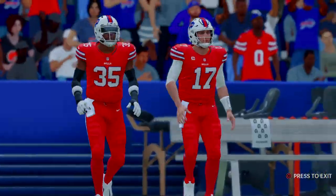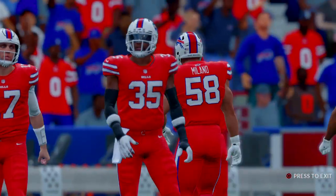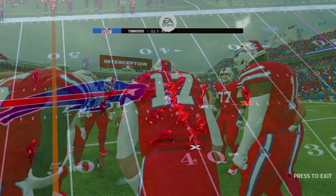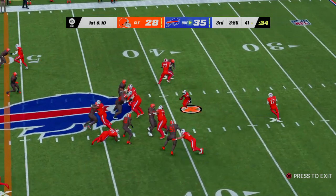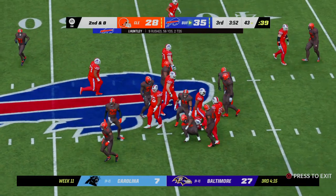Back now on offense, the Buffalo Bills. They'll start in excellent field position following the INT. So good field position for the Bills as they come up 1st and 10 at the 41-yard line. They'll start this drive out on the ground. And he gets forward up the middle, but only for a couple.